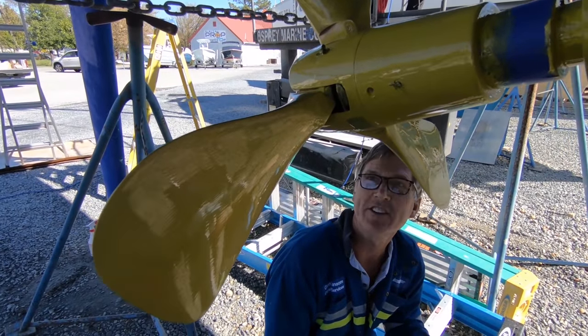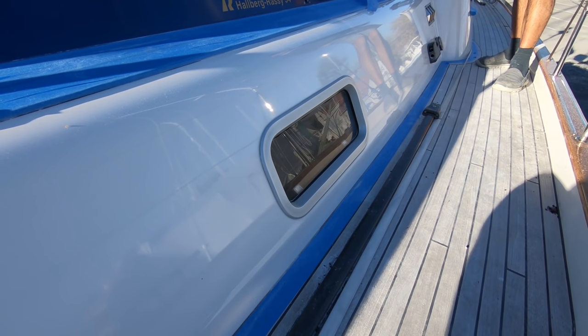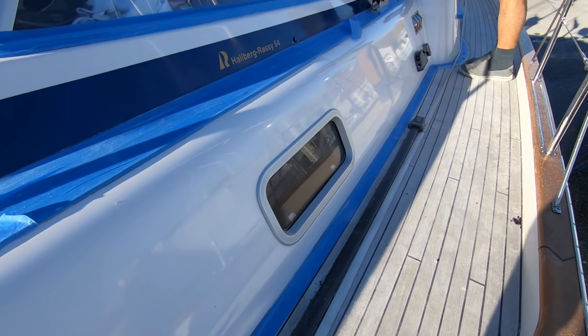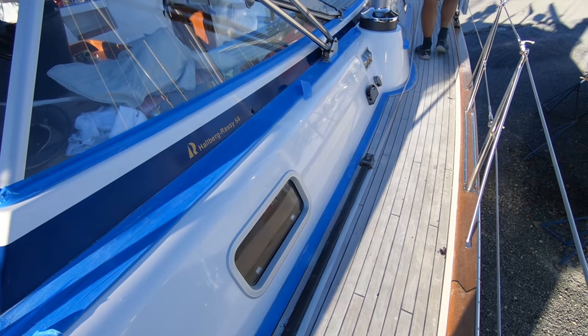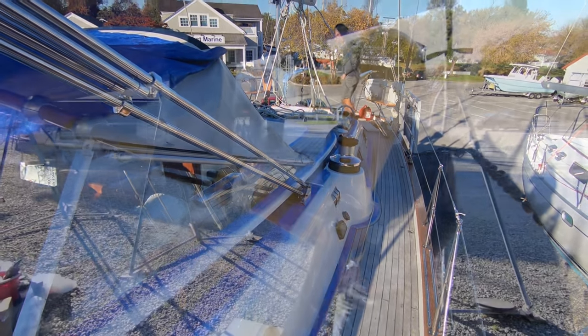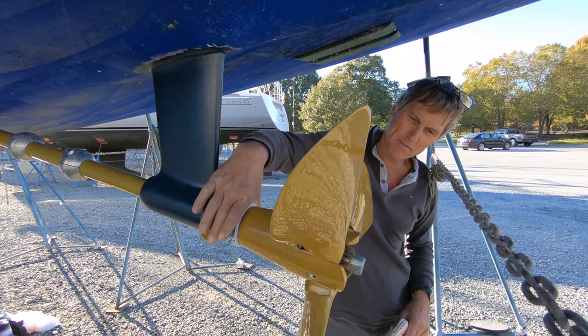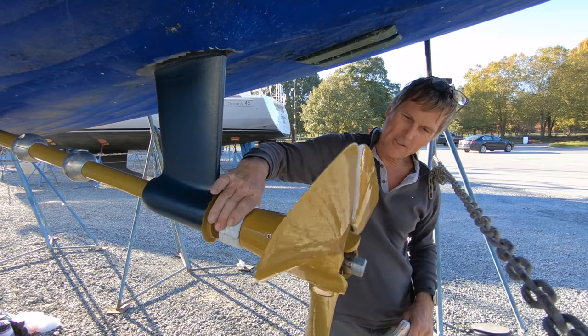Oh, I'm looking forward to varnishing the gunwale now. I do enjoy varnishing. Gel coat here really looks like new. We feel like we have a brand new boat. Captain is happy. Not quite as shiny as Karen's topsides, but still not bad. Should keep the varnish off.